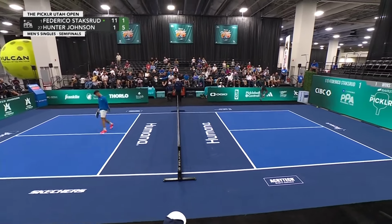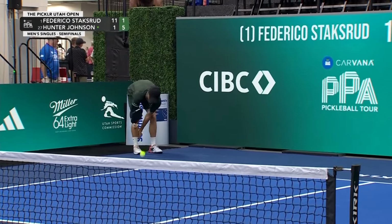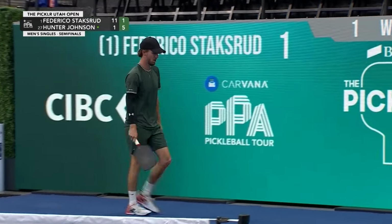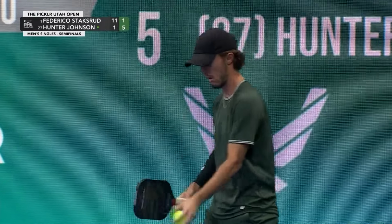Wow, such a heavy angle from Hunter Johnson on the backhand side. That was well done from Hunter. That was almost a short hop backhand, and he hit it with a sharp angle. 5-1. Very high degree of difficulty.